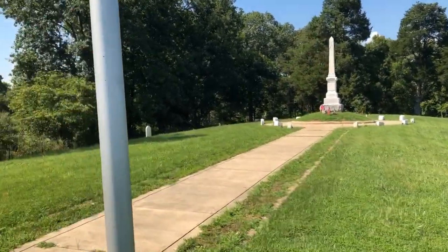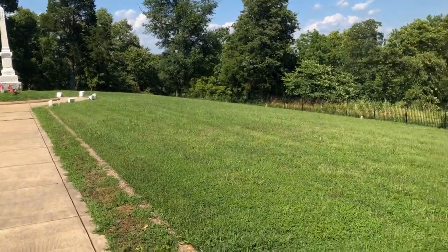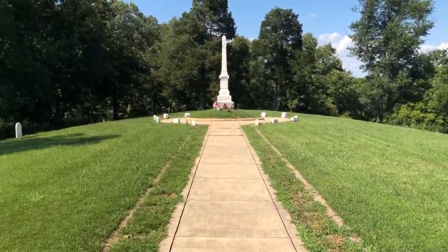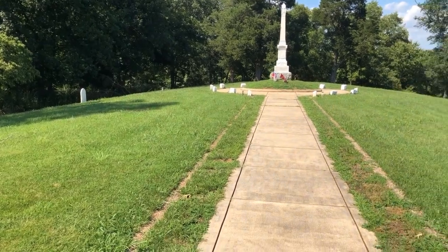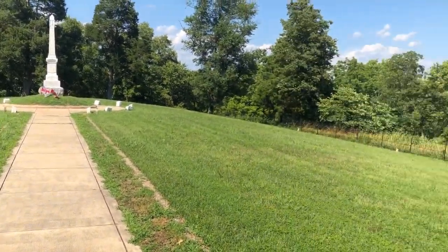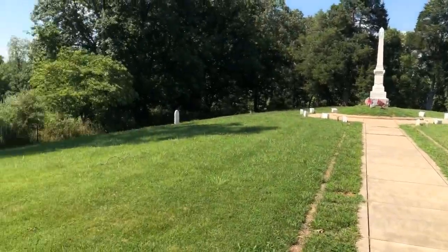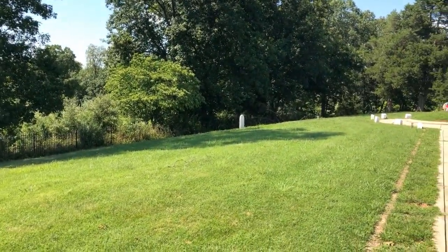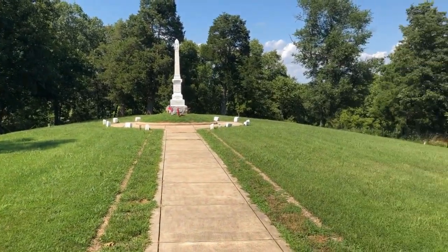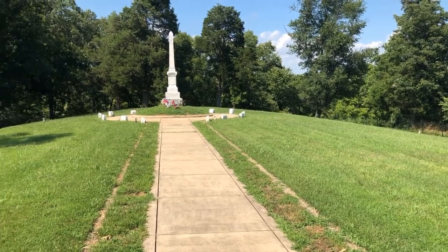But again, over 500 buried here on these grounds right here inside this fence. And it's not that big a space, honestly. Might be an acre, acre and a half. But only 2 of them were identified. All these men in here, somebody's son, somebody's husband, somebody's brother.